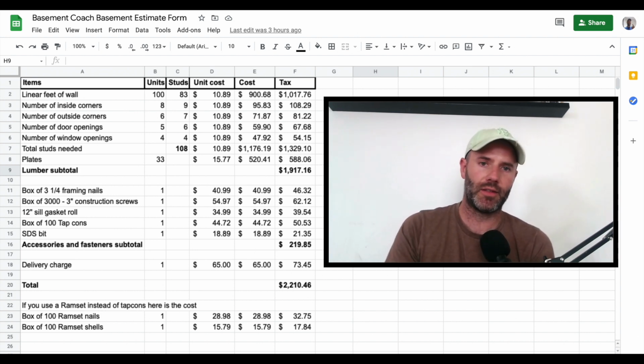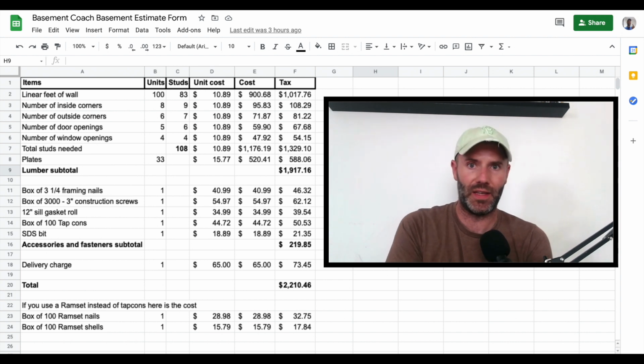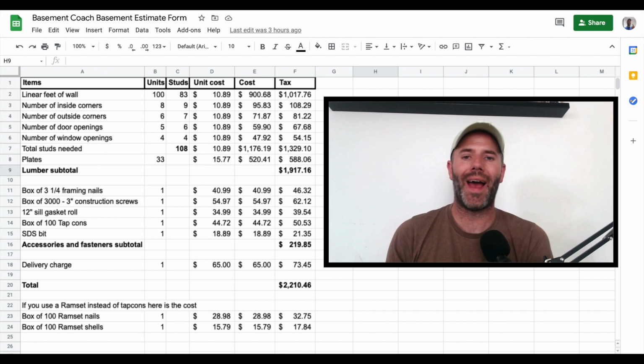I calculated studs 16 inches on center, which is, say, if you divide 100 by 1.33, which is 16 inches in feet, you're going to get a number of studs. And then I included the waste. So I added 10% waste.